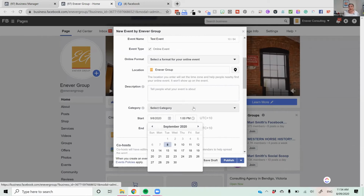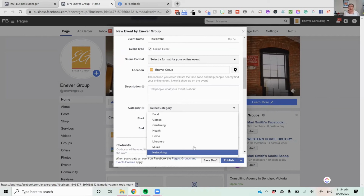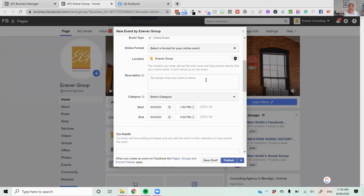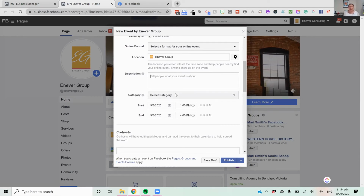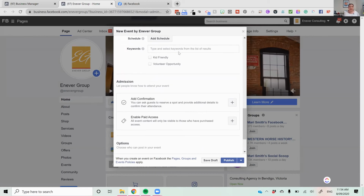Now, Facebook allow you now to choose a category for your event. Most of our business events fit in networking, but make sure you are choosing your category and you're setting that event up well, giving you a chance to optimize. And remember, the text of your event is what Facebook can actually index. So when people are searching, make sure our description is full within those areas. Keywords, absolutely. If people can volunteer, if it's a fundraiser, you're able to set that. If it's kid friendly or not, you can set it from here.